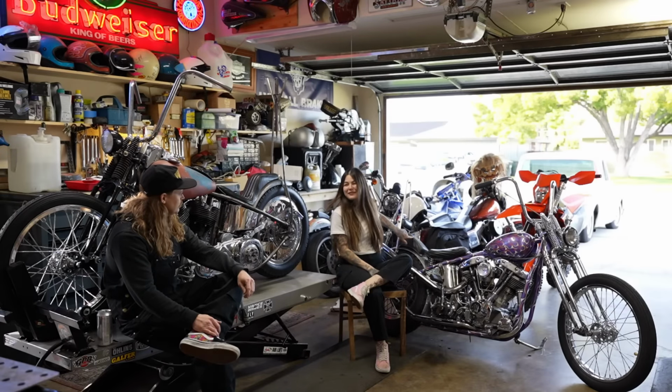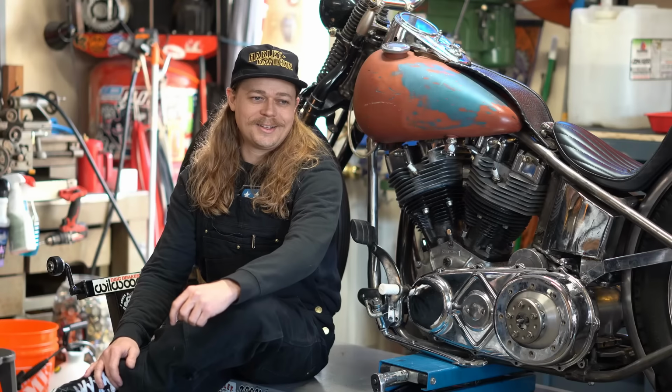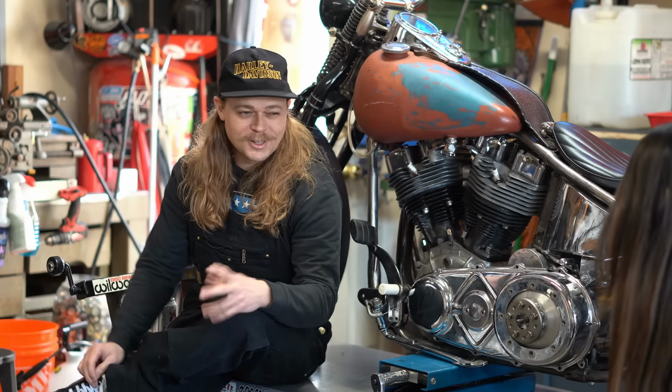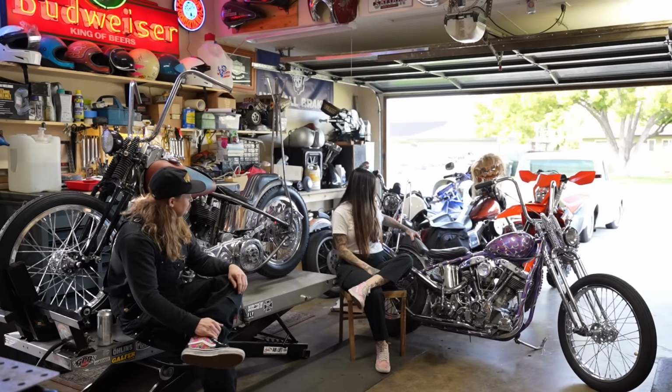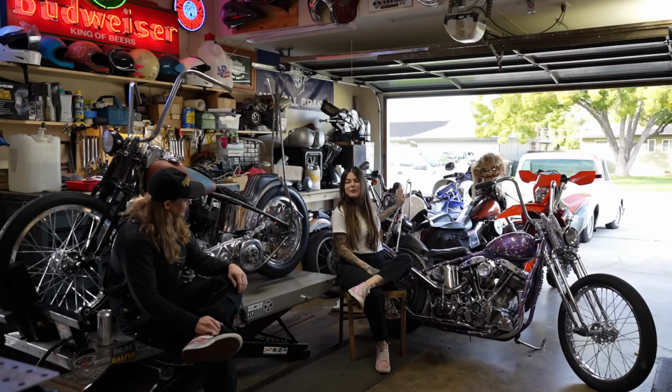I don't know anybody who thinks this is a... Yeah, I didn't build it. I had intentions, like, yeah, I should get on the back. No, that's not gonna happen. You're like, how would you like to put your tush right here with the broken sissy bar?